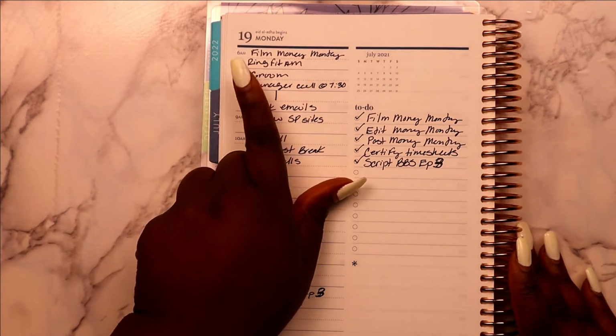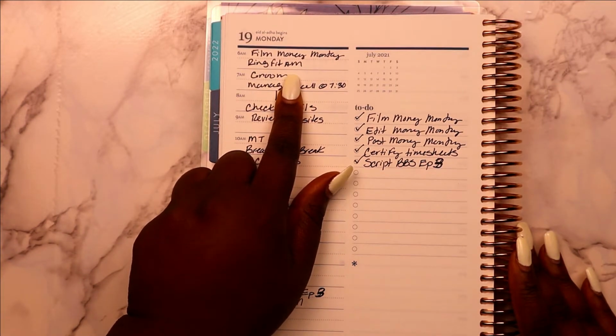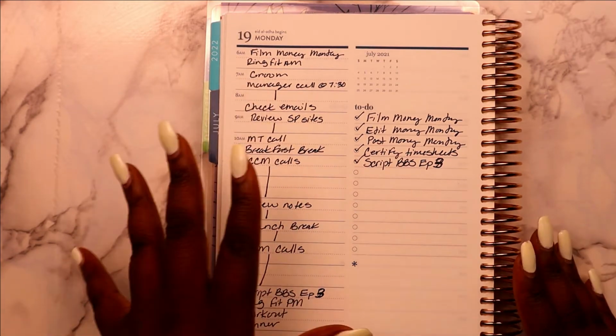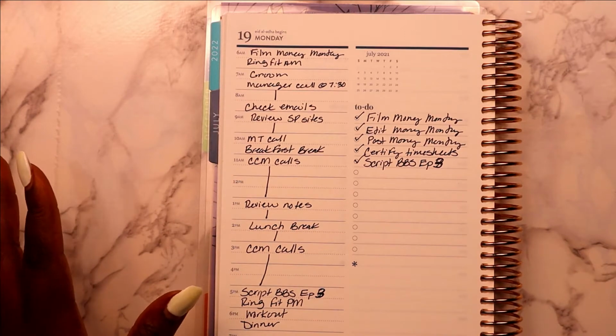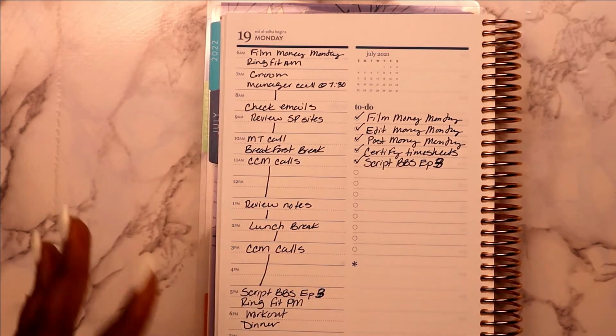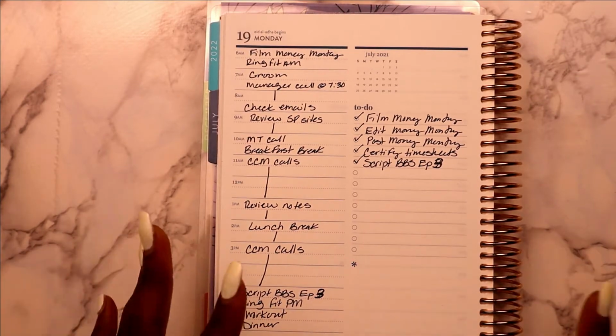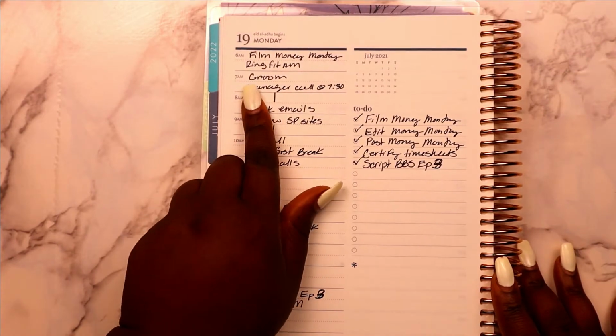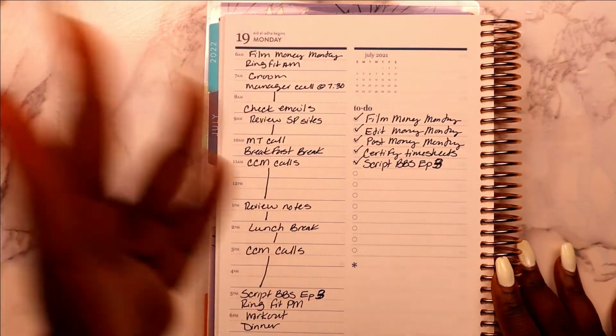So I go ahead and do Money Monday, and then I do my Ring Fit exercise, which is the video game on the Nintendo Switch. It's kind of like a workout game, similar to Wii Fit. If anybody remembers the Wii, they had the Wii Fit game where you can work out and all that kind of stuff. Ring Fit is very similar to that. So I do about 20 to 25 minutes of that. And then I do my grooming, which is like my showering, all that kind of stuff.